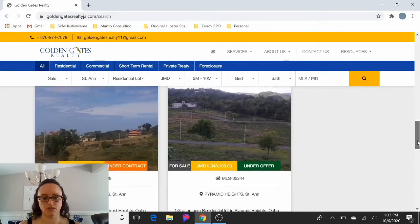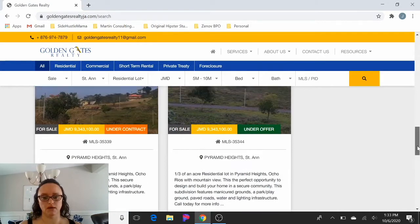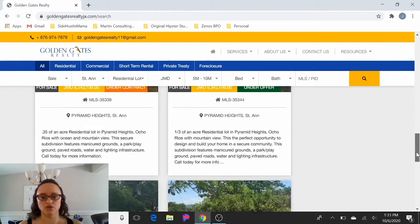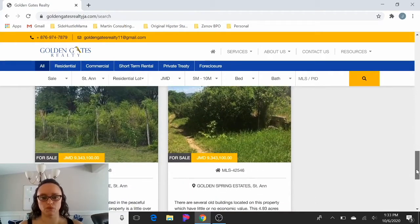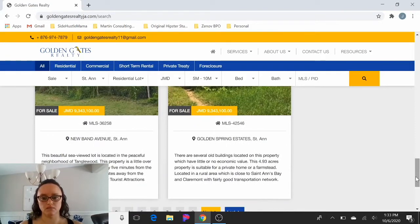So here you have some that are under contract, under offer. Pyramid Heights, it's a really popular area right now. And these are about a third of an acre, both of these. And they have, for example, this one has ocean and mountain views. This one has mountain views. So in this price range, 5 to 10 million, you're going to get a little closer to town and you're going to get some ocean and mountain views and maybe a little bigger land.